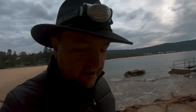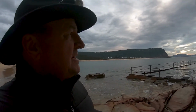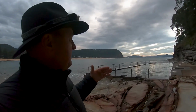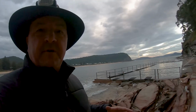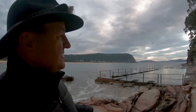Well, sunrise is right about now. We've just got the tiny little bit of colour on the horizon, but I think most of the colour has been muted by this heavy cloud. I'm just hoping that as the sun rises a little bit more, I might be able to get some light rays peeking through there and still improve this image, but I don't want to give up on it because I've got a really nice composition, so I'm just going to hang it out here and see if I can get some colour on that horizon.